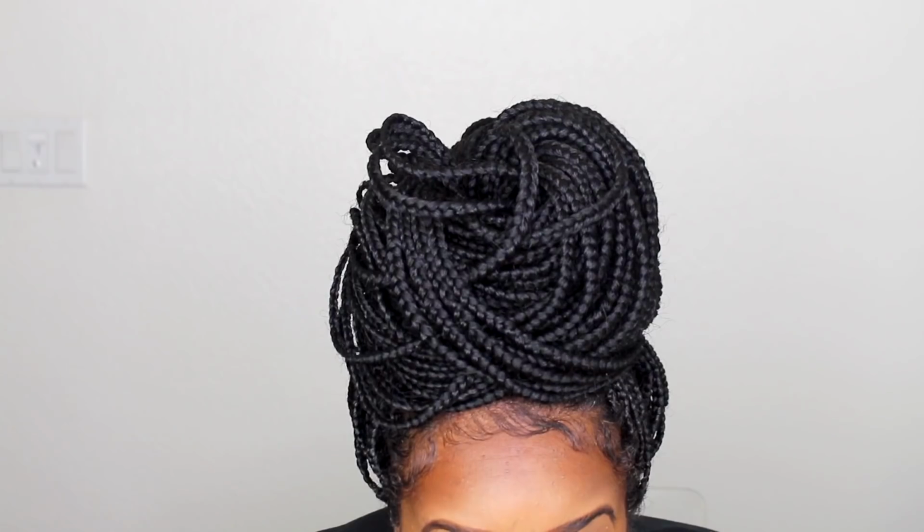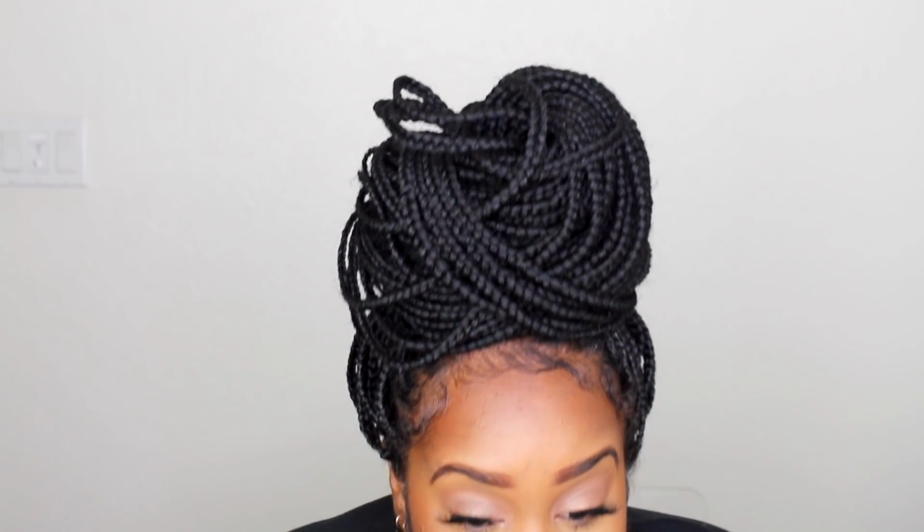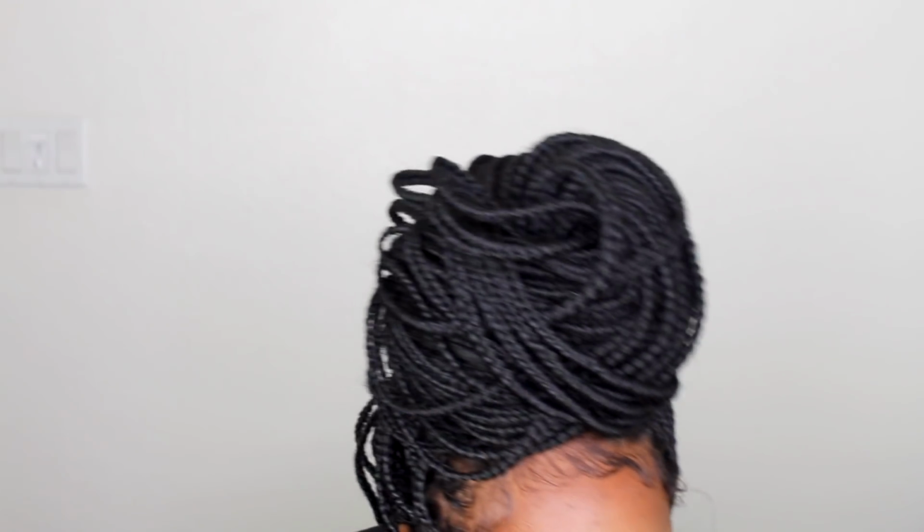But I love a good Beyonce messy bun, braided bun. I could have did a little bit better. I'm not gonna lie, because I thought it was okay, and then I edited it out. I was like, oh, that could have been straightened out a little bit better. But anywho, moving on, you can go ahead and just rock yourself a cute ponytail, but that's not why we're here.